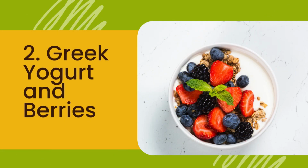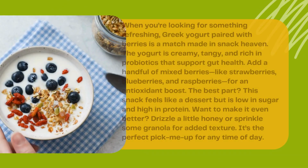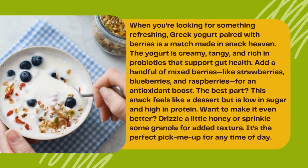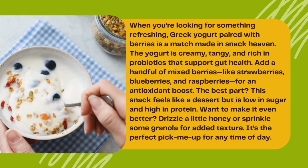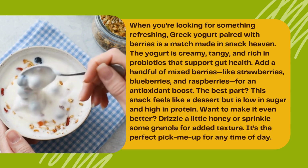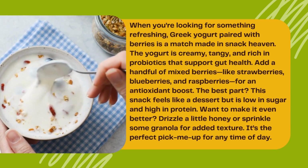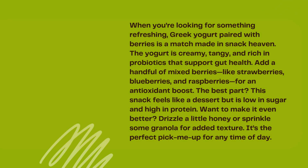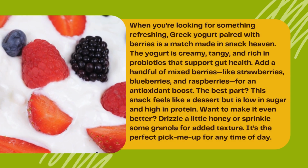2. Greek yogurt and berries. When you're looking for something refreshing, Greek yogurt paired with berries is a match made in snack heaven. The yogurt is creamy, tangy, and rich in probiotics that support gut health. Add a handful of mixed berries, like strawberries, blueberries, and raspberries, for an antioxidant boost.